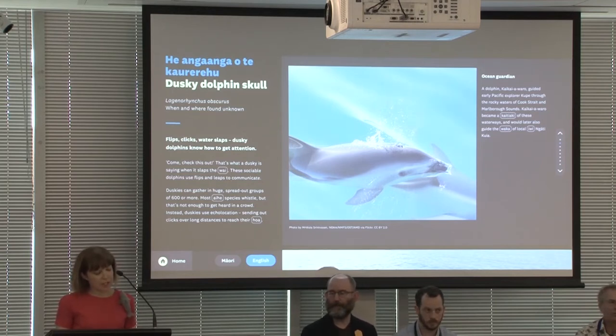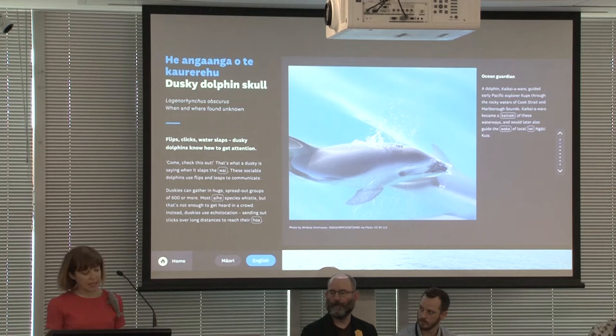We knew that not all visitors would scroll through all the kete, so we had to apply a hierarchy. A key message in the whales and dolphins display case is the strong connection between Māori and whales and dolphins, so we wanted to put that message up front in the kete.